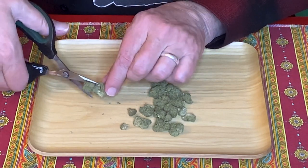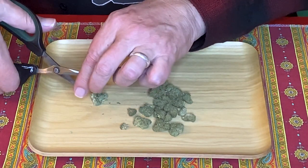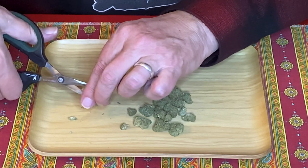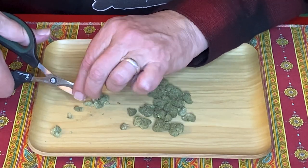Oh my gosh, that cuts up. That's not dry at all. That is just very chunky, super chunky. Oh my gosh, this is super chunky nugs.